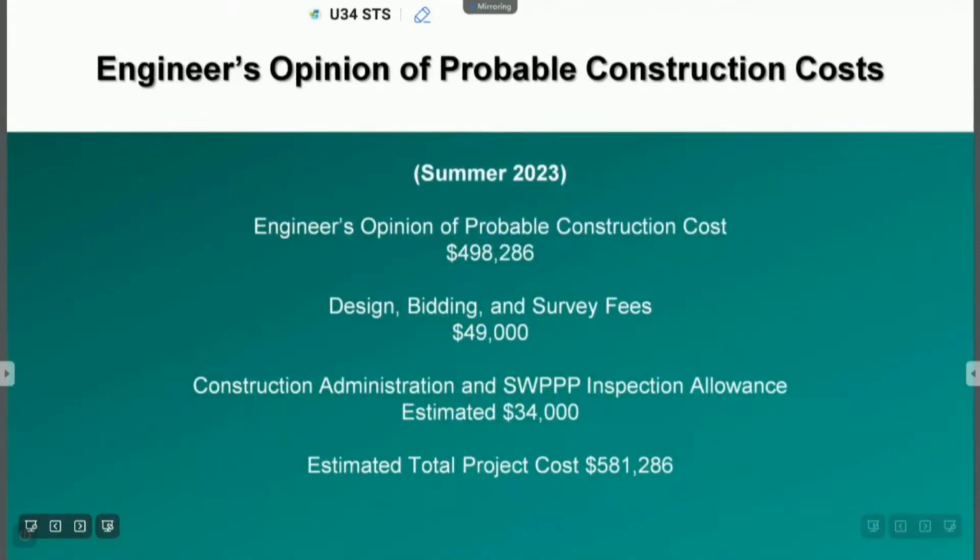We were given a tight budget of $500,000, and we are bumping up against that in our estimate here. We've actually been working with two contractors who frequently bid this work in the area about cost-saving options available to us, being a non-high school regulation track. And we've incorporated as much of that into it as we could while still getting a stable, good long-term product for you guys. The other costs are on there: design, bidding, survey, as well as construction administration, the SWPPP allowance of $34,000. I don't think we'll get nearly as high as that, with an estimated total cost of about $580,000.